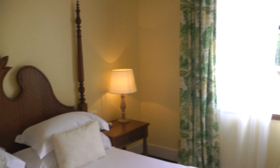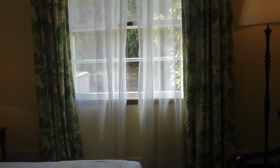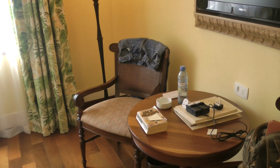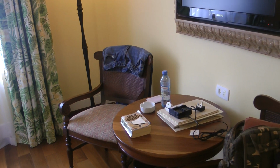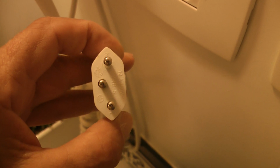The problem with not having a balcony is because you just want to rinse a few smalls out and leave them to dry in the sunshine. You can't do that here, which is a minor inconvenience. Nevertheless, an inconvenience it is. And the plugs are different yet again.